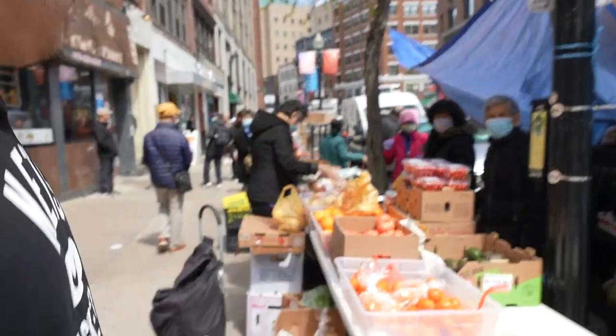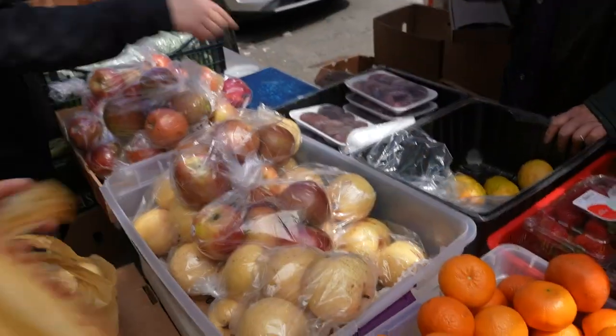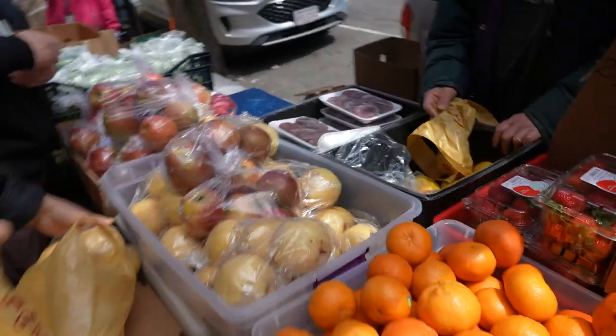Fruit stands in Chinatown, a classic. Yo, David, what are we gonna get? Legal size. Yeah. Boston Chinatown, $2 for dried donut plums. He told me I gotta wash them.